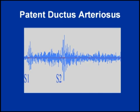The continuous murmur of a patent ductus arteriosus peaks around the second heart sound and continues through this sound into diastole.